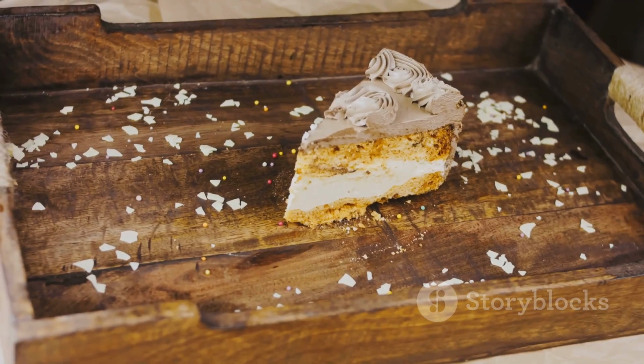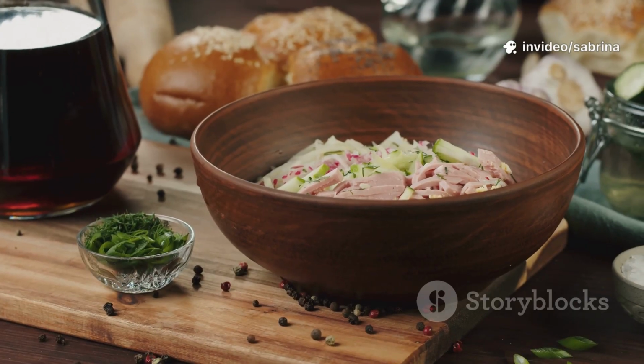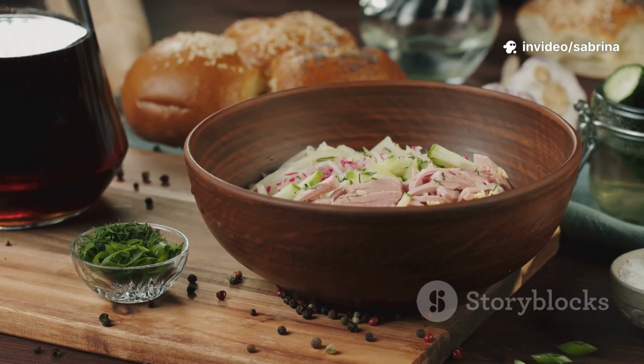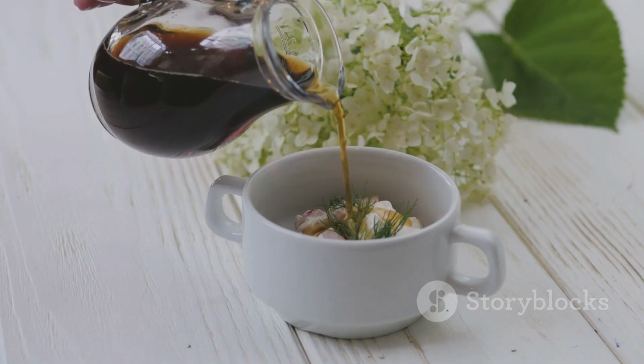These treats are favorites for breakfast, dessert, or special events. For drinks, kvass, a fermented rye bread drink, is sweet, sour, and slightly bubbly, perfect for summer. Kvass is also used in cold soups like okroshka.